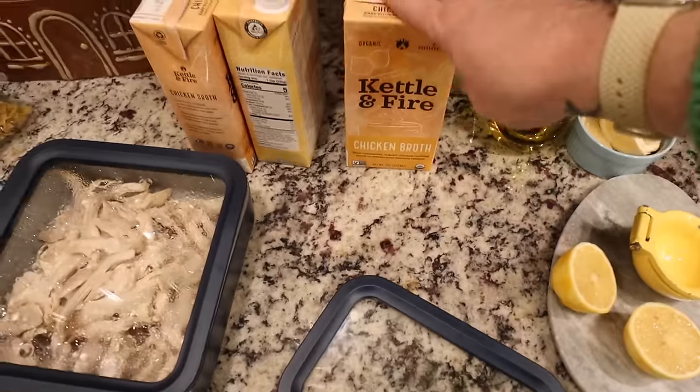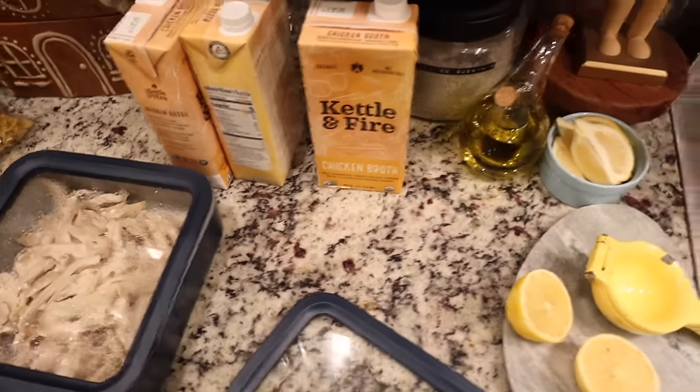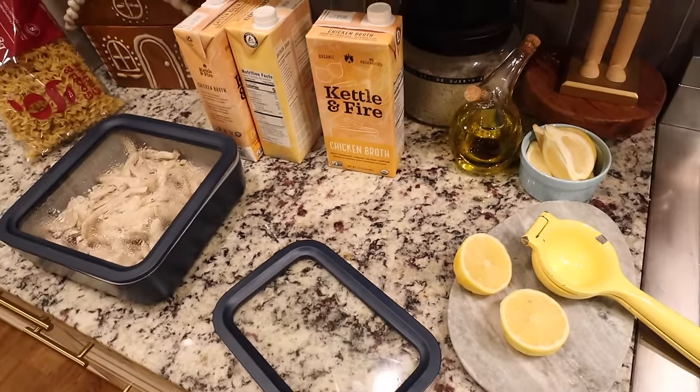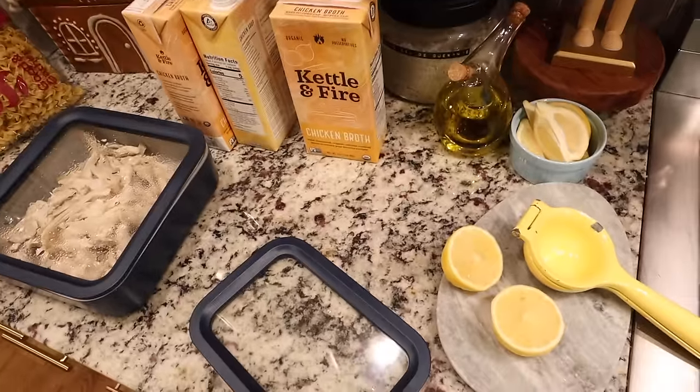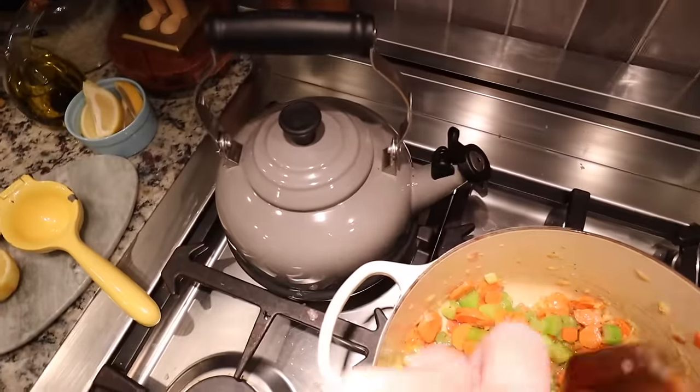Then my go-to chicken broth is Kettle and Fire. If you've not tried it, it's really, really good. Has no preservatives in it. Fully organic. I buy mine at Whole Foods, but I've seen it at Wegmans. Not all the time, but once in a while I have caught it there.